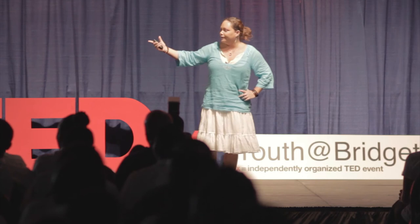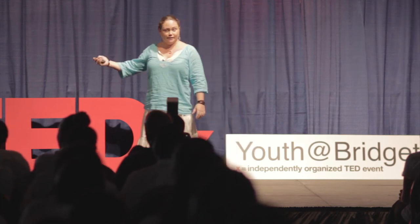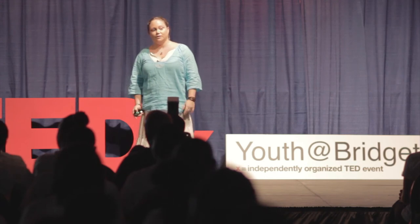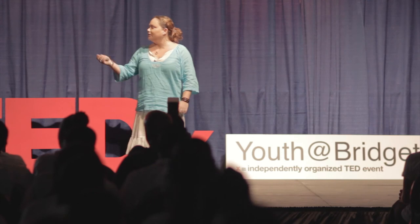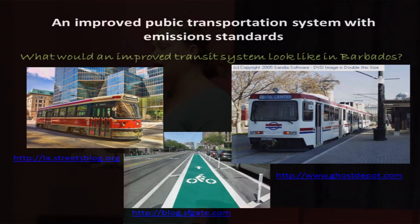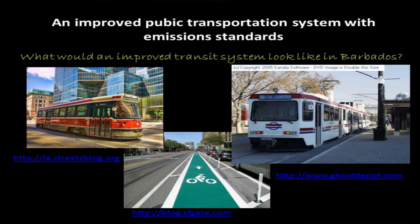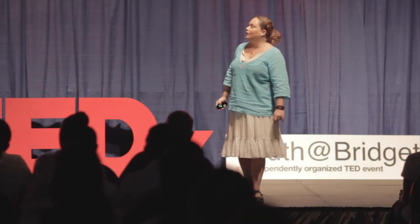This is what our transportation system looks like right now. Cars everywhere, traffic, emissions. That's a picture of what it used to look like back in the day when we had the train line going from Bridgetown to the East Coast. I'm not sure how many of y'all know about this, but I would like to see this revived. What could an improved transit system look like in Barbados? I don't know. Maybe it could look like this, but I think the public needs to be consulted for us to really figure out what we can do to improve our transit system in this island, because I hate driving.